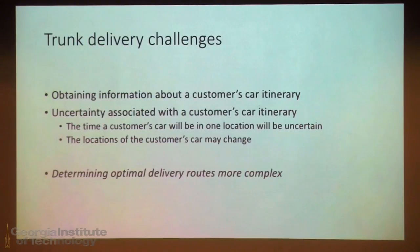And then there is some uncertainty, right? Sometimes I go home at 6, sometimes I go home at 4, right? You have to be able to deal with that. And the routing problem gets more complex, which of course is interesting for me.